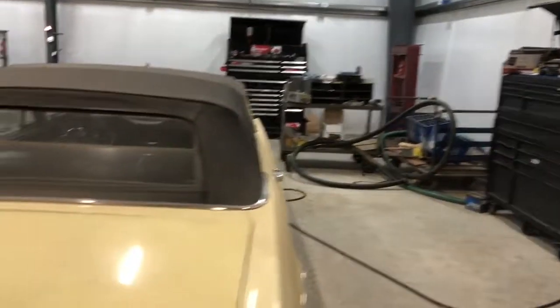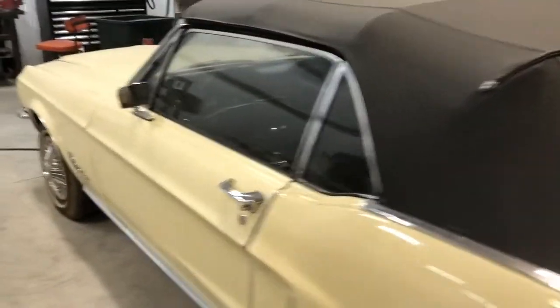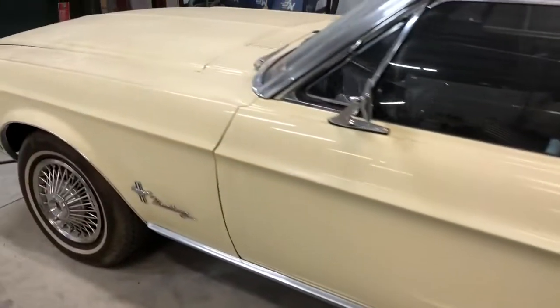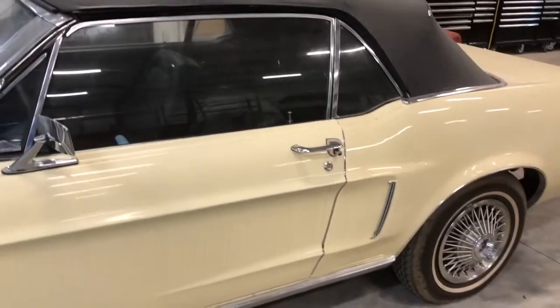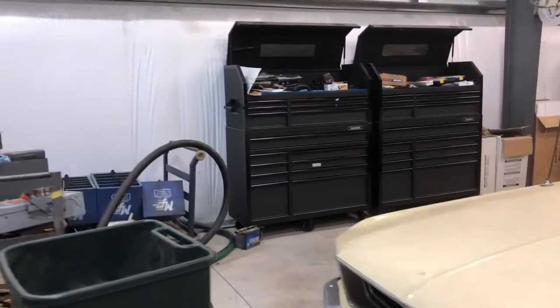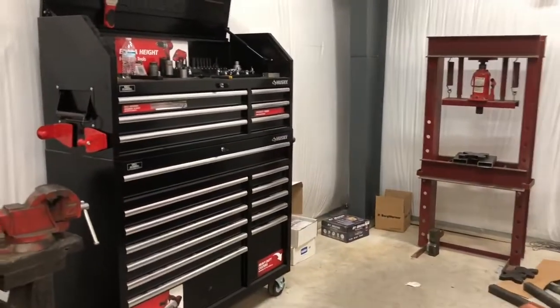Now here is a Mustang that my wife has. I bought that for her several years ago, about 5 or 6 years ago. It's a 68 Mustang convertible, and it's almost the same color as a 68 Mustang she had when she was a young girl.